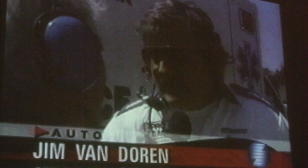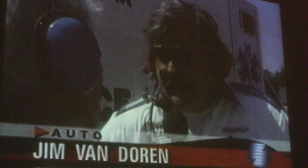Biz? Well, we are with Jim Van Dorn. He wasn't chatting with his crew chief because he was trying to get out of the car so fast. But Jim, why such a big fire? Well, we're not sure. Something might have let go of the engine. We're going to have to go back and take a look at it. We've had no problems like this at all. No leaks all weekend. Everything's been real good.